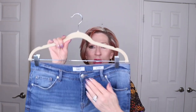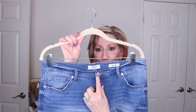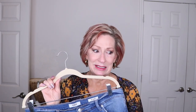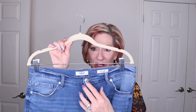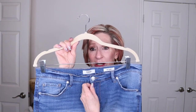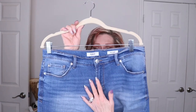You're seeing a lot right now, because it was really a big trend last year, the buttons, the high rise with the row of buttons here. Now, the thing about that is when you have too much detail, it's going to draw attention to that area. So right now, I'm very swollen because of some health issues going on, so I don't want to accentuate that too much. So I'm trying to stick with a plainer, not a button fly, just a plain fly on here.